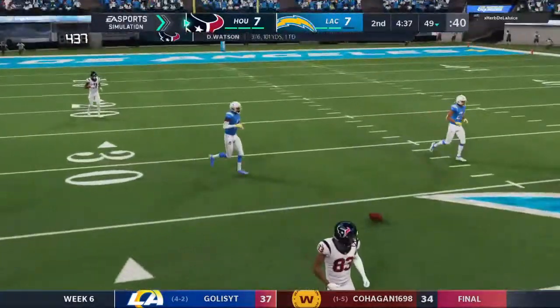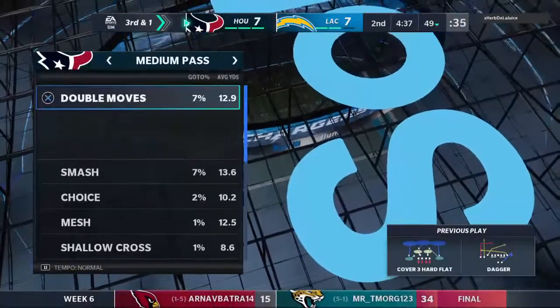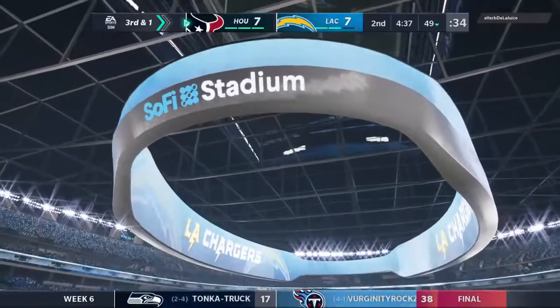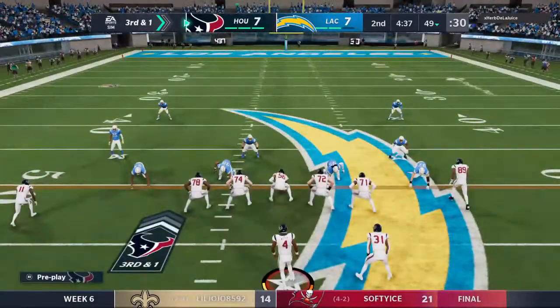And he hits that one incomplete there. A lot of times it's that first read that you have. Maybe you get it in pre-snap, and he locked in on his target, but he was covered quite well, and that one's incomplete. 1 yard to go. They tried to throw on second down, unsuccessful. Now it's 3rd and 1.